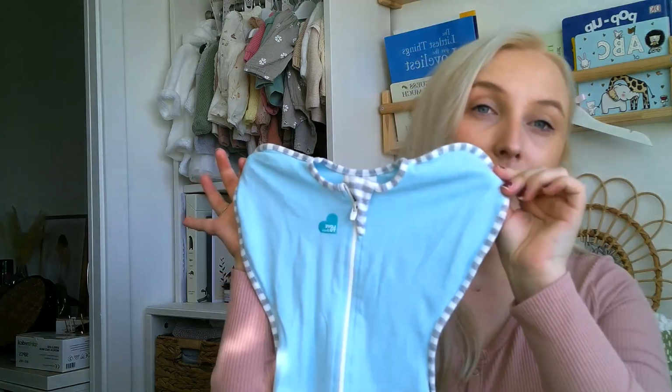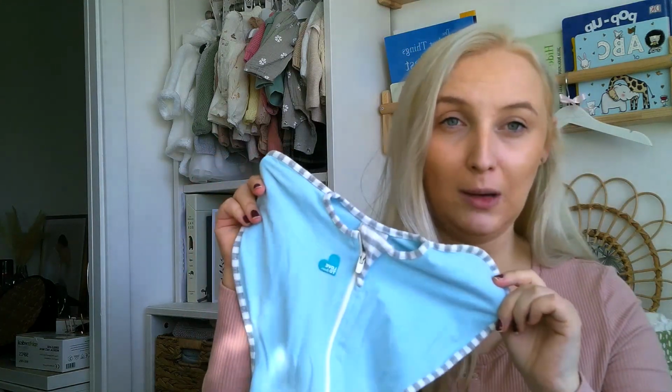I was actually looking at investing in these in the next size up, but I'm not sure if we'll need to now. But nonetheless, I would still really recommend these. Love to Dream are a great brand. They do lots to support charities and stuff like that relating to stillbirth. So a really good brand.